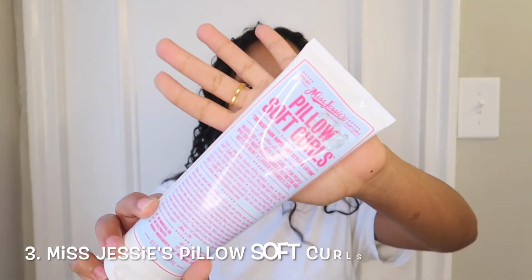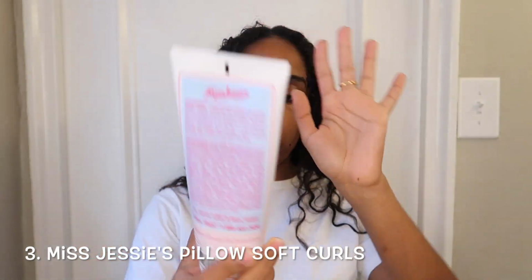And then my styling product that I'm going to be using is the Miss Jessie's Pillow Soft Curls, and this is a creamy type. It's a styling lotion. It has a thinner consistency. It's not too thick, which is why I like it, because I'm already putting a bunch of thick products into my hair, so this is something that doesn't do too much for me. It's just the right consistency.